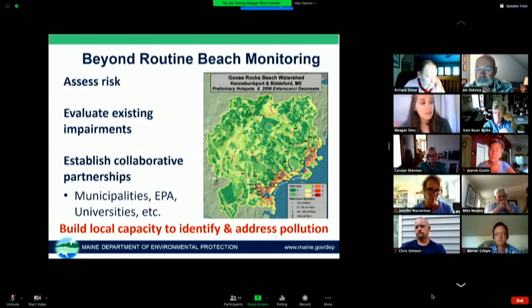There's been a lot of work done over many years to get at these issues, and we are currently actively trying to do that again as well. As part of our efforts, we try to establish collaborative partnerships because limited resources dictate what we can do. By forming partnerships with other municipalities, the EPA, as Allison mentioned, and other universities, we can do more with less and get more support for these efforts. We're pretty excited about the partners we've been able to bring into this project so far.